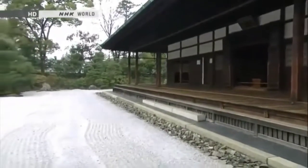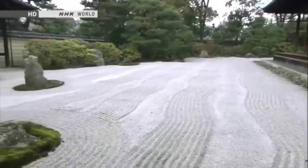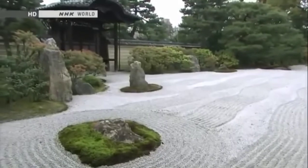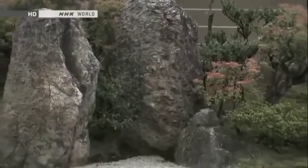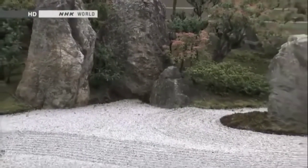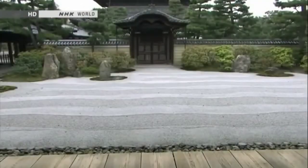Another style is the classic dry garden, which uses no water at all. Instead, water is represented by an arrangement of rocks and gravel. A ledge of bare rocks suggests a waterfall. A bed of white gravel suggests rushing water. Zen Buddhism is contained in it. The plan of this garden is considered a path to enlightenment.